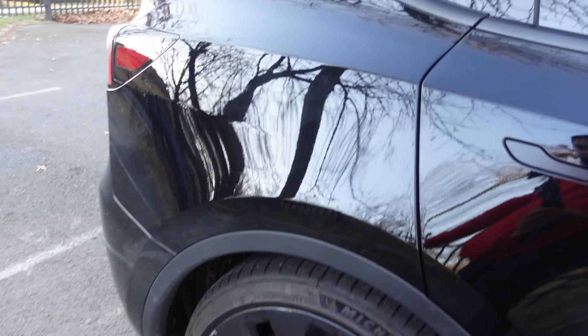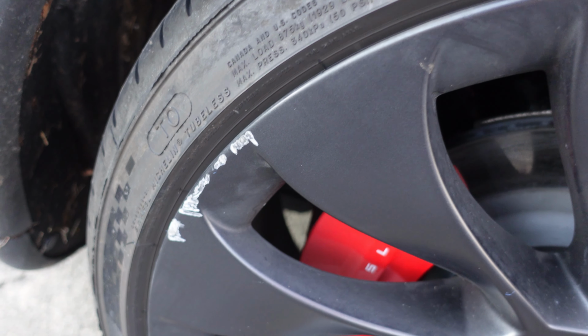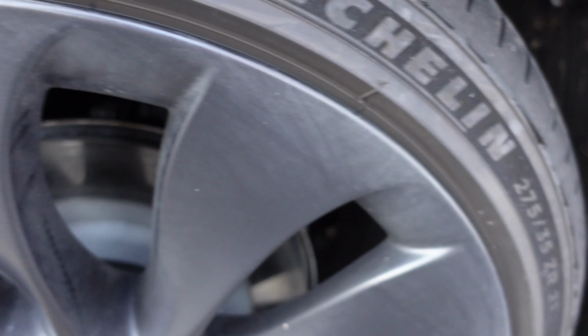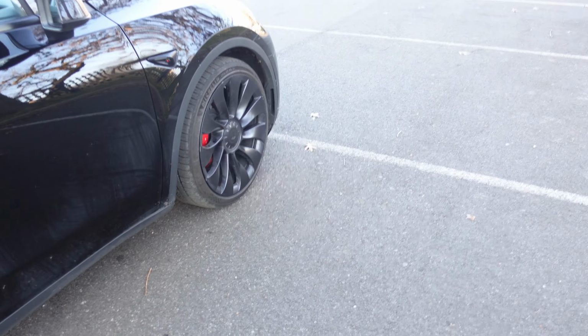And then we can see, this actually happened on a rainy day. I did not see the curb at all. I was reversing. And look at this. This looks so bad. So that's one of the major flaws of this car, that it very easily gets curb rashed.